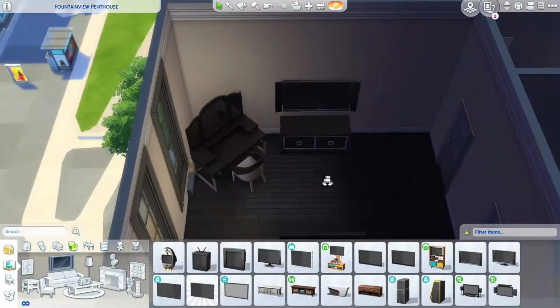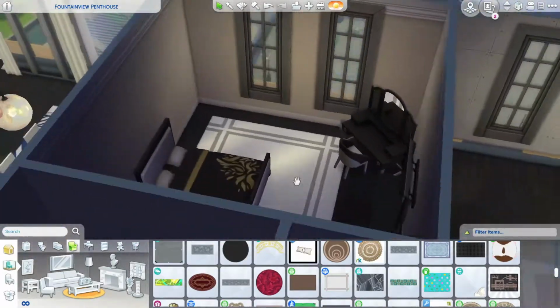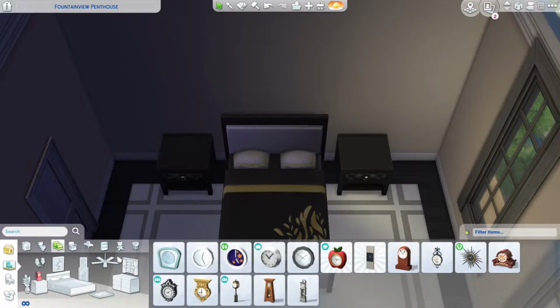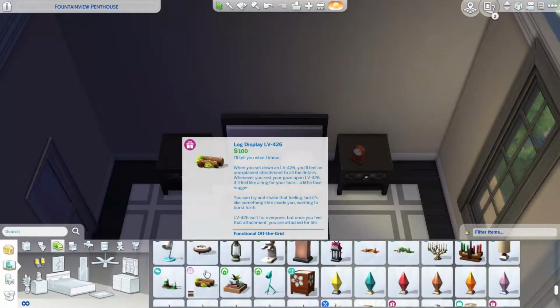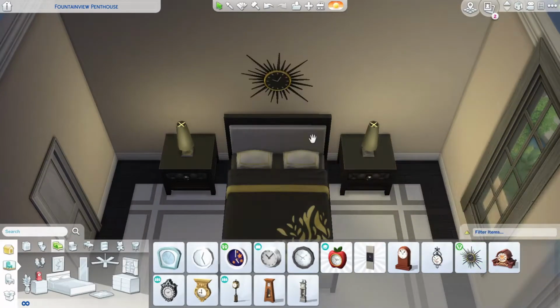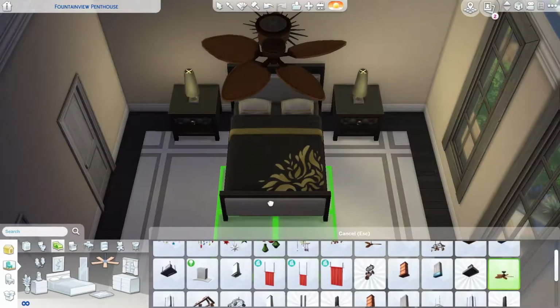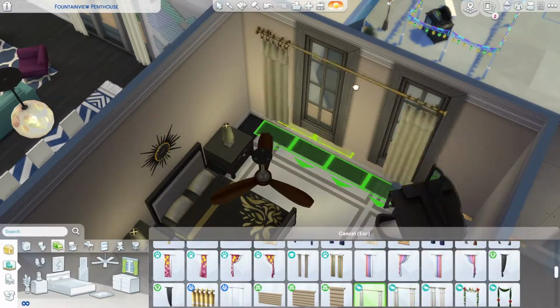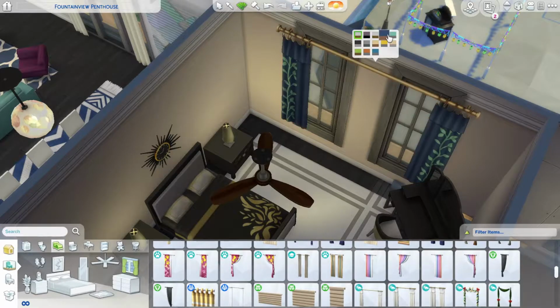I do put a TV in right there so you can lay in bed and watch TV. Adding in some nice end tables. I end up replacing that clock for a lamp. There we go. I thought that clock, the sundial looking clock, was really pretty to put above the bed. I put in a fan.